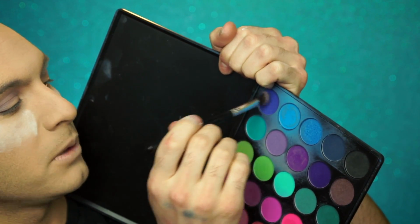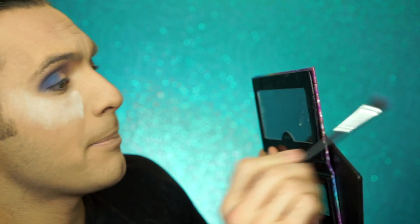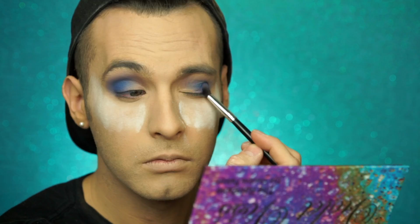Damn. Next, with that smaller brush we were using before, I'm gonna dip into this blue and mix it with the purple. And with this color, I'm only gonna focus it on the outer half. And then we'll lightly blend that out with that fluffy brush we were using before. Then let's lightly tap into this sky blue, and I'm just gonna dab it right on the outer corner. And we'll kind of work that into the purple.